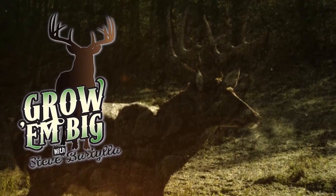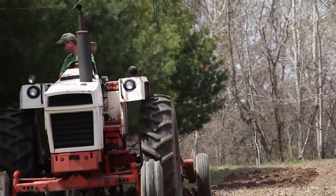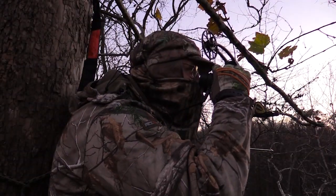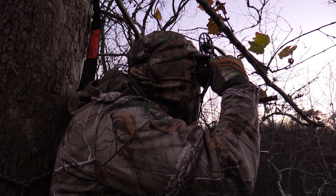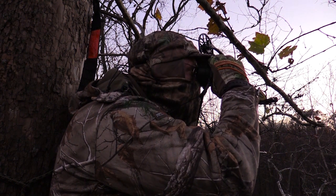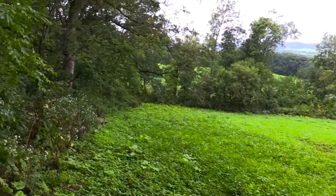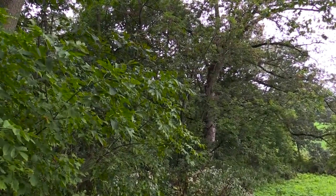Growing Big with Steve Bartilla. When people think about habitat improvement, they think about food plots, and for good reason. Food plots can make a big difference in your success. The problem that most people have, though, is they don't match the best food plot locations to their hunting conditions. Instead, they go out to that back corner of that field that's nice and easy to produce a food plot, that opening in the woods, someplace easy. Instead, you have to follow certain formulas to get the max production out of your food plots.